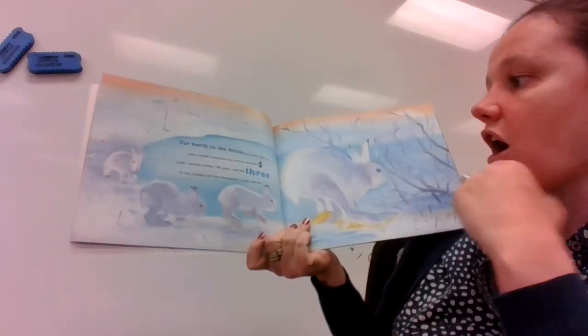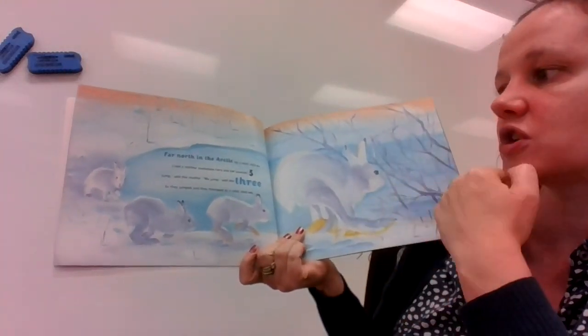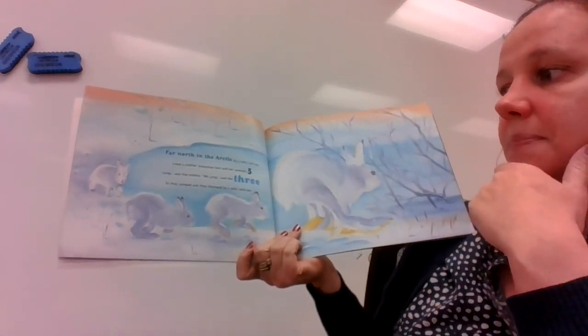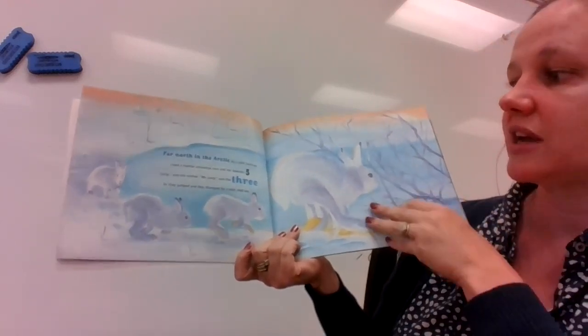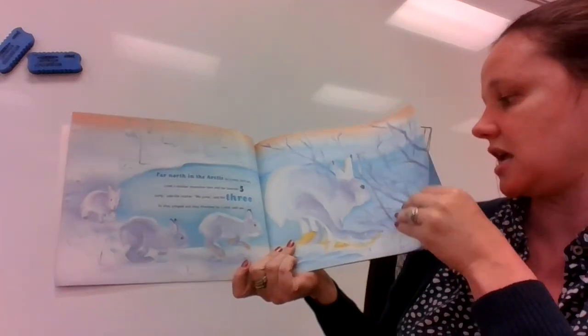Far north in the Arctic, by the cold, cold sea, lived a mother snowshoe hare and her leverets three. "Jump," said the mother. "We jump," said the three. So they jumped and they thumped by the cold, cold sea.